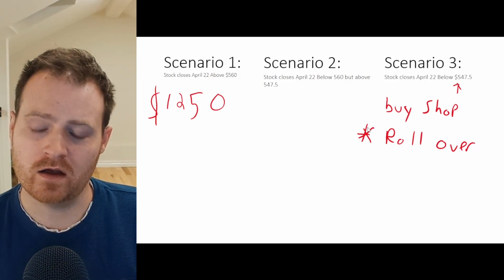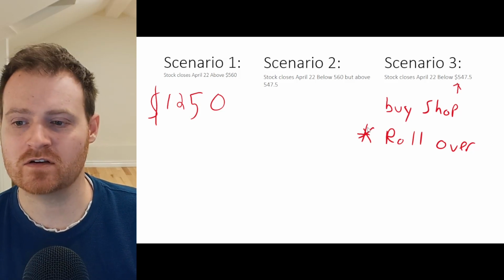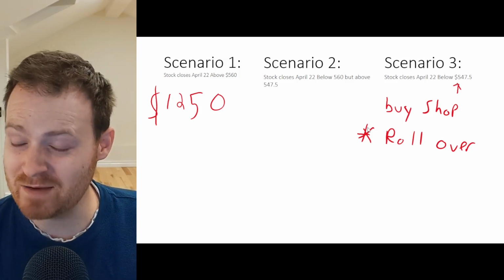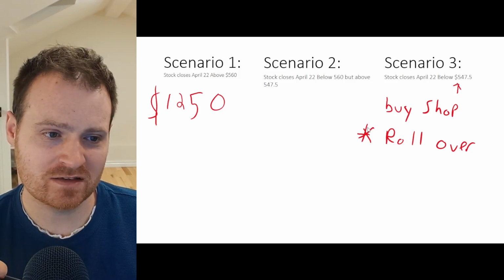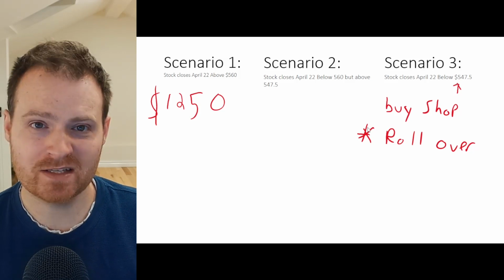So in that case, I would take assignment and I would probably just sell some other stocks in order to be able to buy Shopify. But, should that happen, I'm okay with it. As I said, I'm happy today with buying at this price. So in 30 days, I'm buying at the price that I would like to buy today.